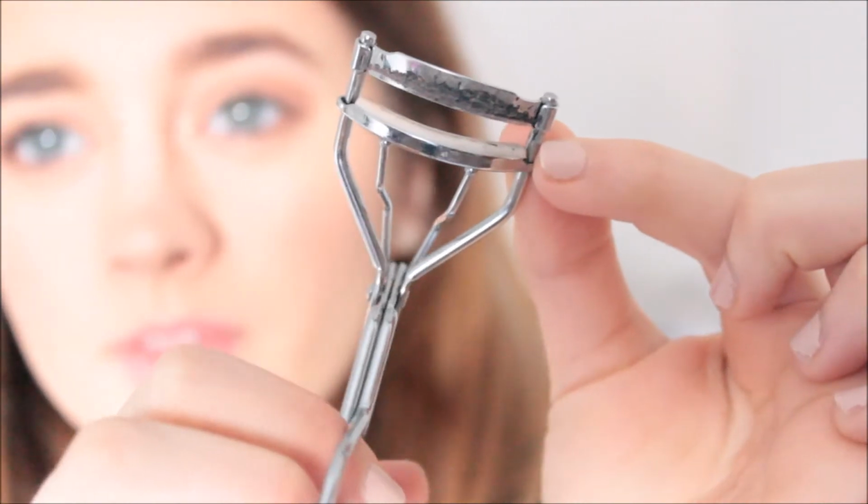To curl my eyelashes and hopefully not snap them off. Fingers crossed. I'll show you. Like, ew. Like I need to do something about that. I'm using my favourite ever mascara, which is the Benefit Bad Gal Bang mascara, which I did a whole review on if you want to go watch it.